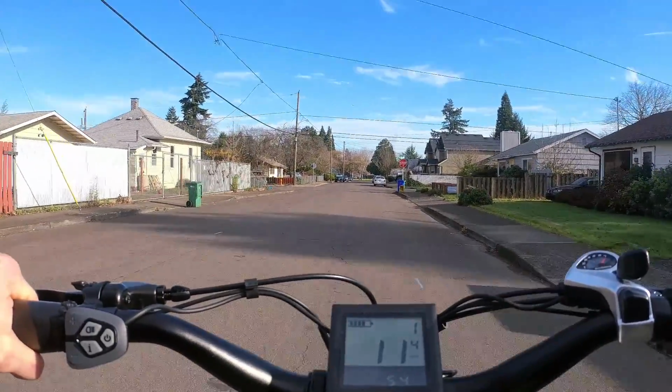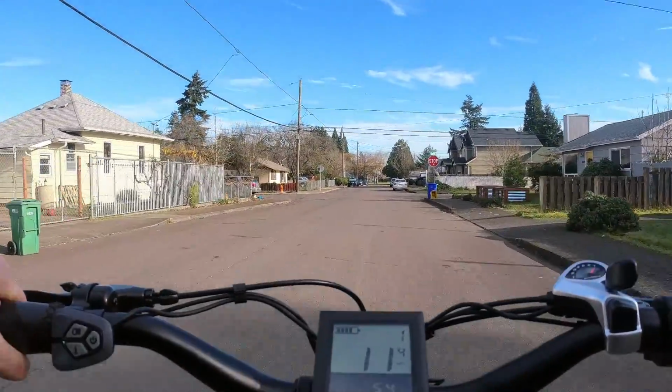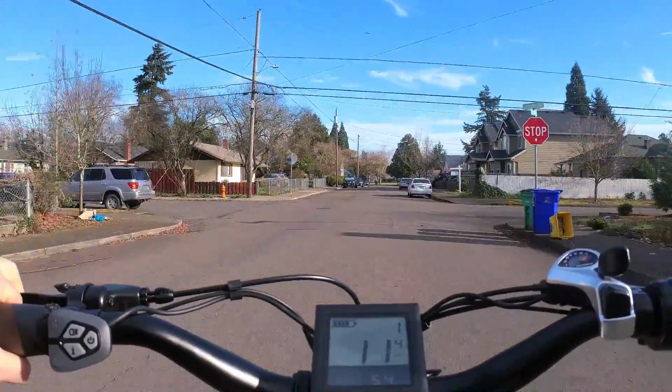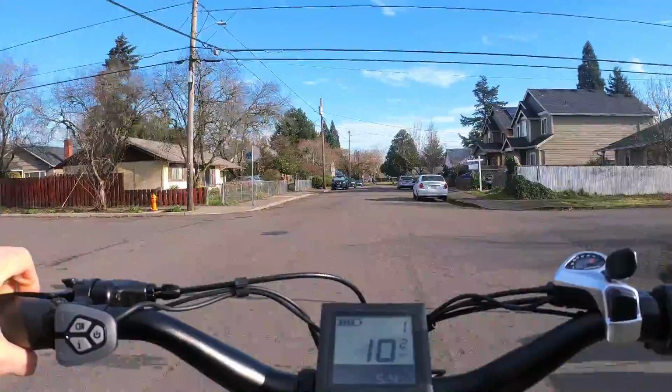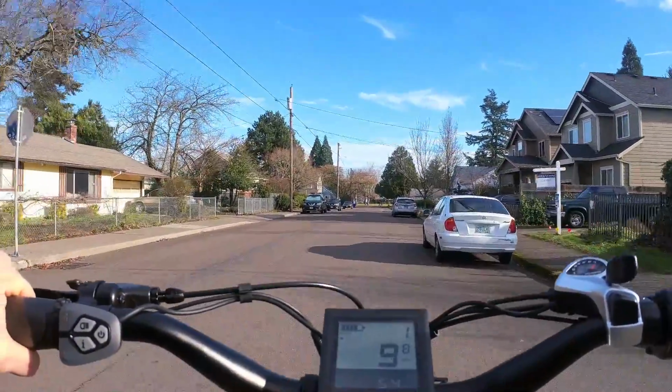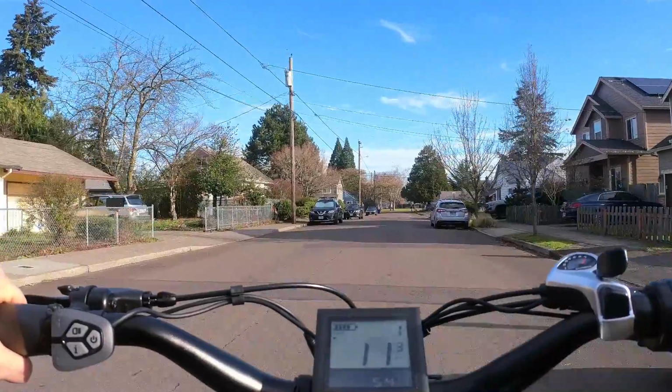In terms of the brakes, they are cable pull disc brakes. And while disc brakes are better than non-disc brakes, cable pull disc brakes are pretty awful. They just are, they always rub. For this price range, that is absolutely what you can expect. You're not going to get hydraulic disc brakes at this price range.